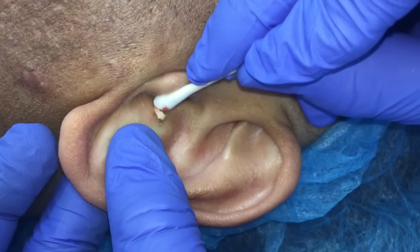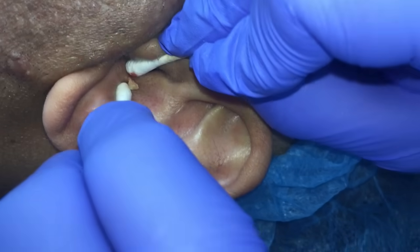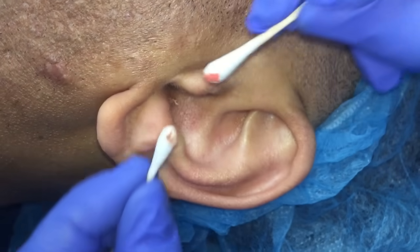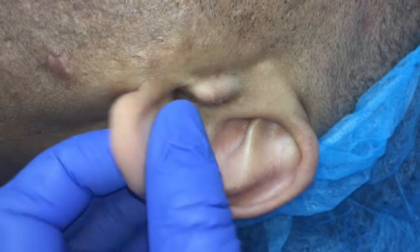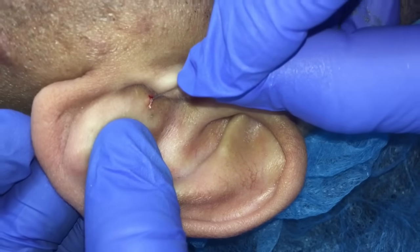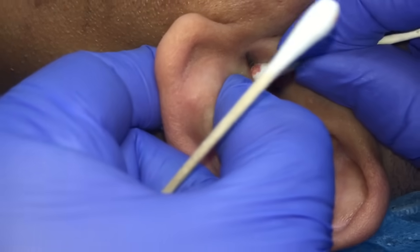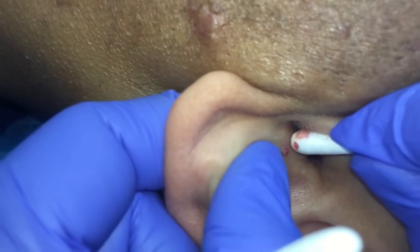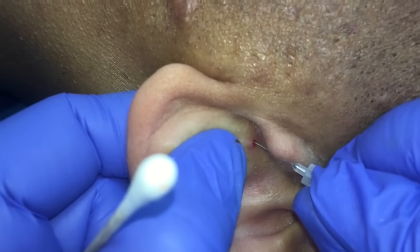Okay. So you can see it coming out. And I'm going to go ahead and keep pushing on it. It's part of it. And then I'm going to go ahead and go back. And I'll clean off a little bit here. And see me going in there and trying to get the rest of the stuff out. And I'm going to make sure I look in it really good. And it looks like it's emptied out, but I want to make sure. Nope, there it is right there. So you guys can see, there it is.